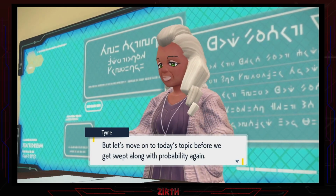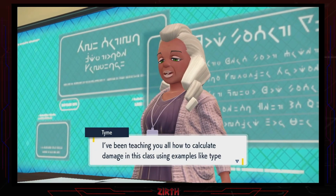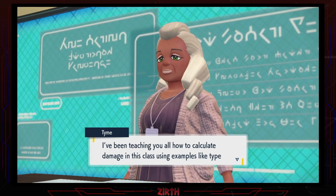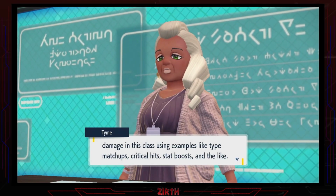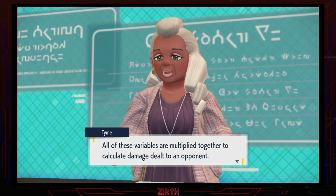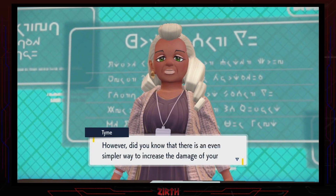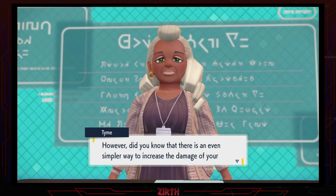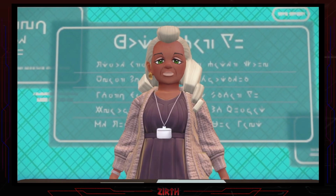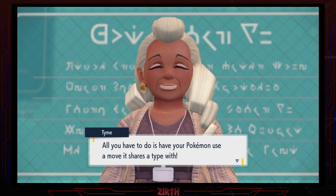But let's move on to today's topic before we get swept along with probability again. I've been teaching you all how to calculate damage in this class using examples like type matchups, critical hits, status boosts and the like. All of those variables are multiplied together to calculate damage dealt to an opponent. However, did you know that there is an even simpler way to increase the damage of your Pokemon moves? How? All you have to do is have your Pokemon use a move it shares a type with.